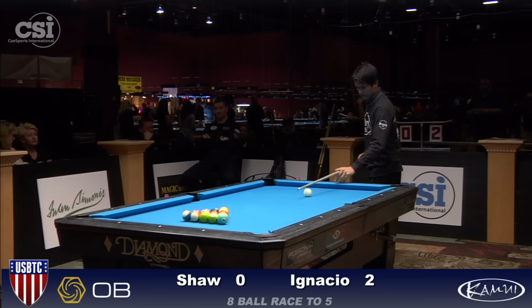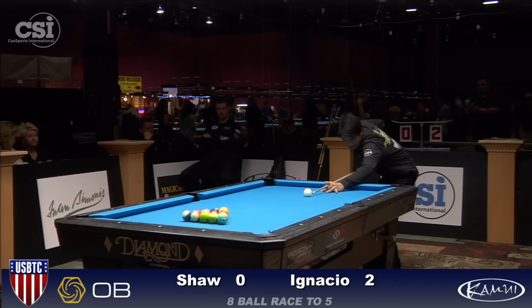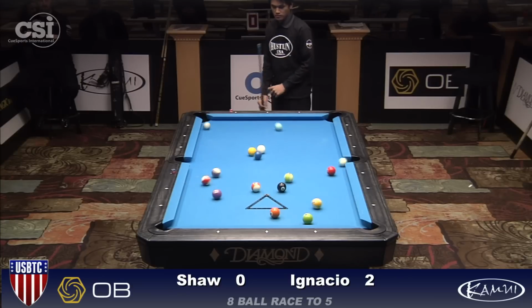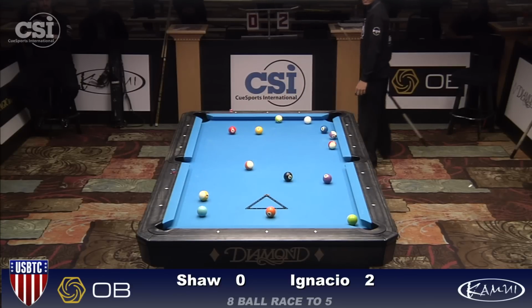I still think that's fine for this level of pool, but if we were playing the World 8-Ball Championships, I would like to see the world standardized rules, because that's what we all grew up playing on. Right.